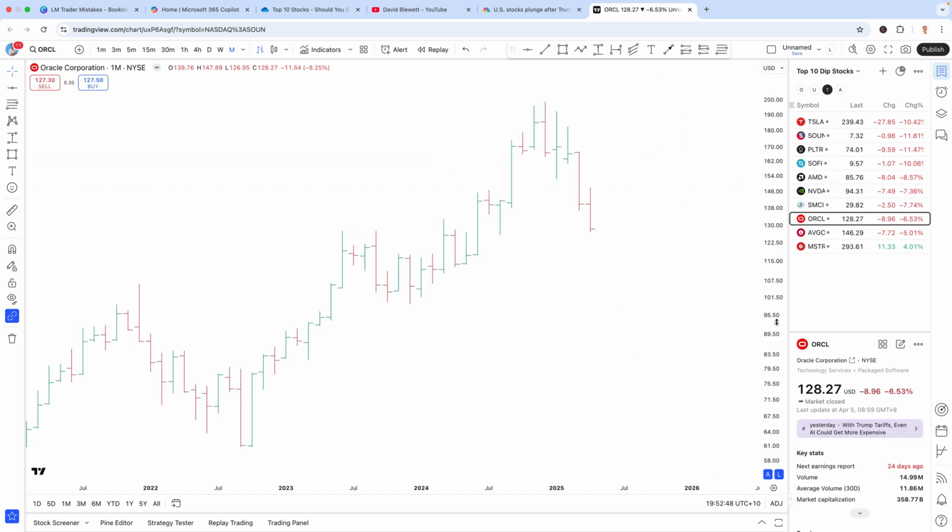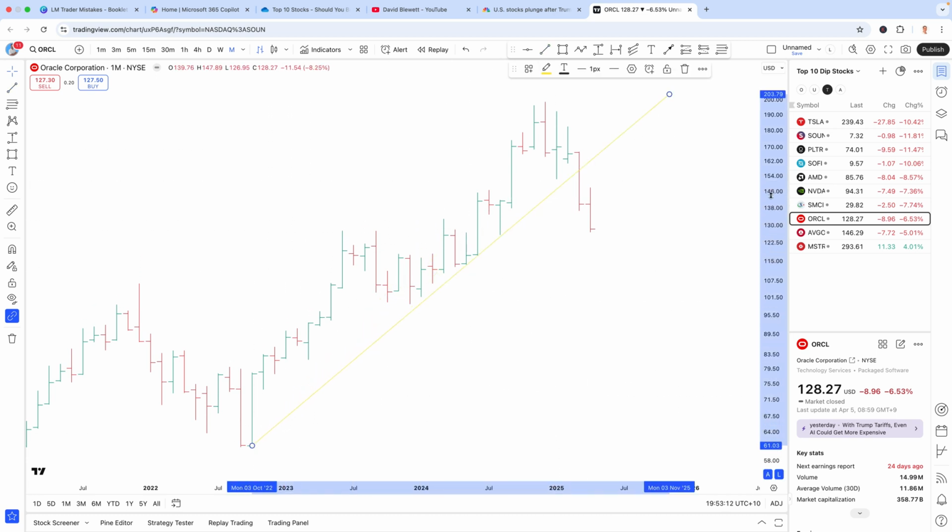Okay, next up is Oracle. And once again, we can see on the monthly chart, Oracle has been in a long-term uptrend. Starting in October 2022, we can see that Oracle has been trending up nicely. However, based on the trend line, we can see now that trend is over, with the March bar breaking the trend line. And obviously last week in April, also looking bearish.